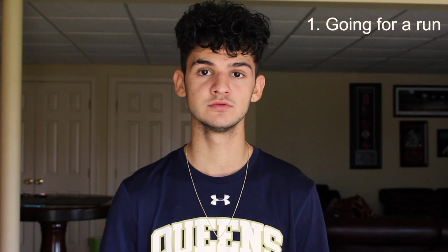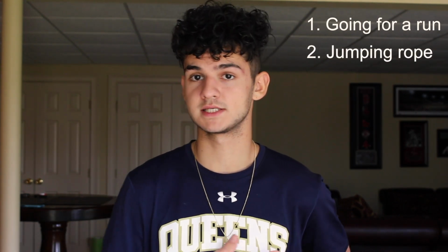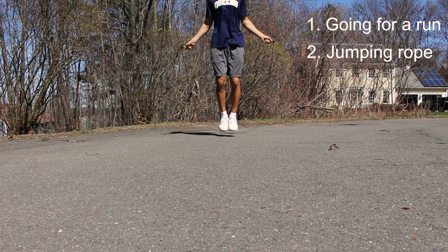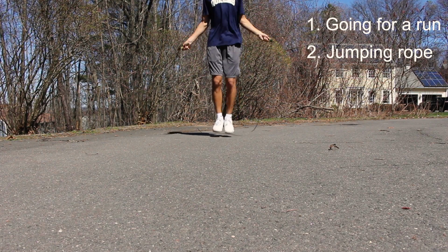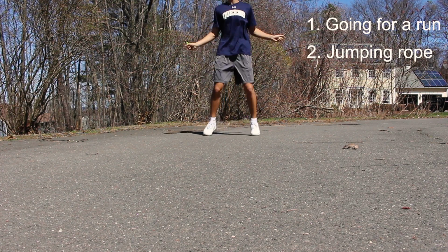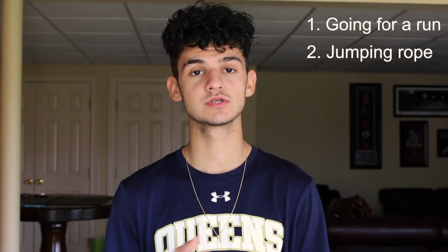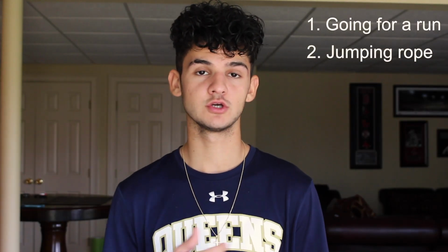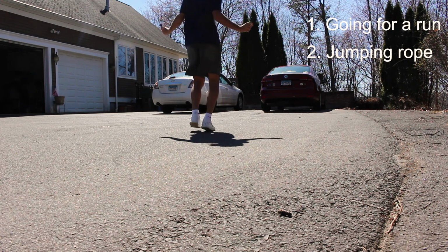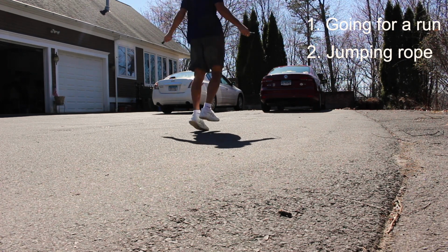Number 2, which is my personal favorite, is jumping rope, or as in England we call it skipping. I think skipping is the best for me because it helps me maintain my tennis footwork. It helps me stay light on my feet, helps me stay explosive, and it is also a good form of cardio if you do it for a prolonged period of time. I usually do it for around 25 to 30 minutes without taking a break. That really gets your heart pumping.